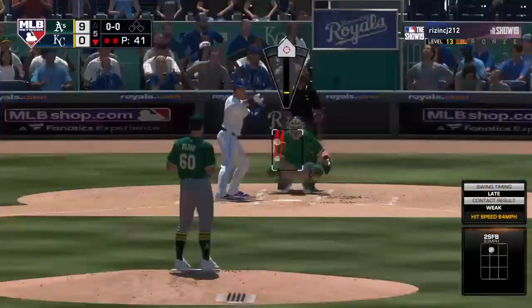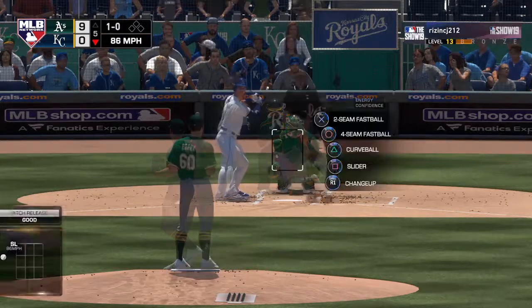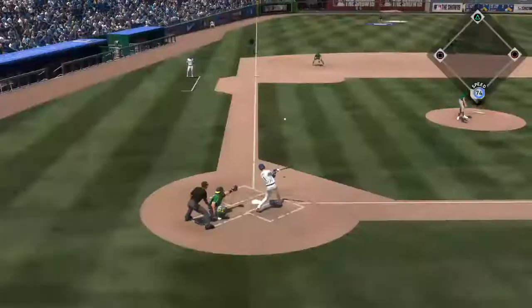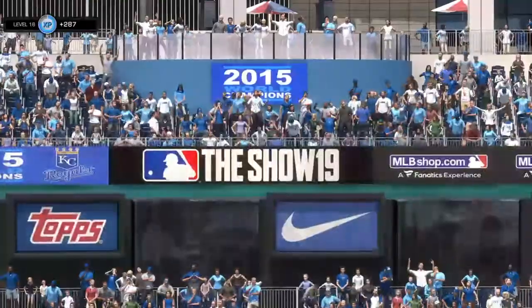Digging in now, number 1. 0 for 1 for him here in this one. And here's a slider that's nowhere close, and it's 1-0. Skied in the air to straightaway left. Grossman will get there, and he puts it away.